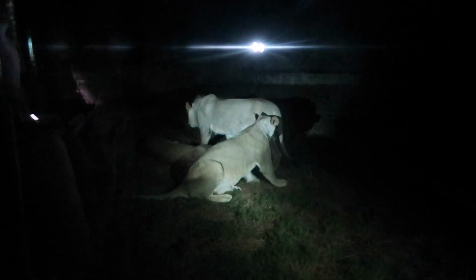Telling the brother, wake up. Brother, sister, king and queen. It's like Nala and Simba. These are all the cubs, so they're wrestling. They like to wrestle. I think this is the male because there aren't any cubs out.